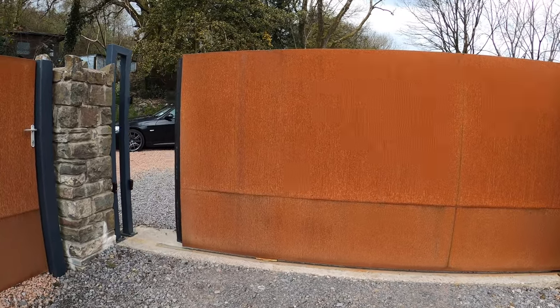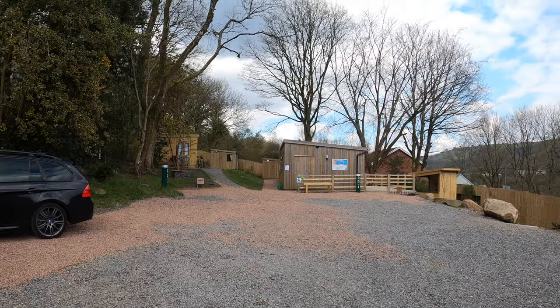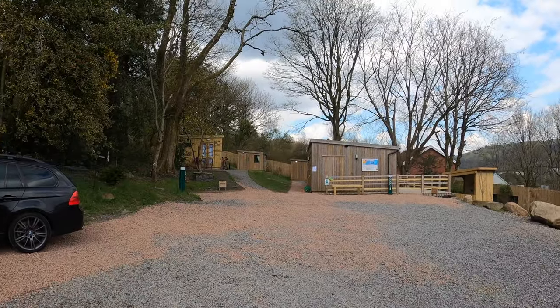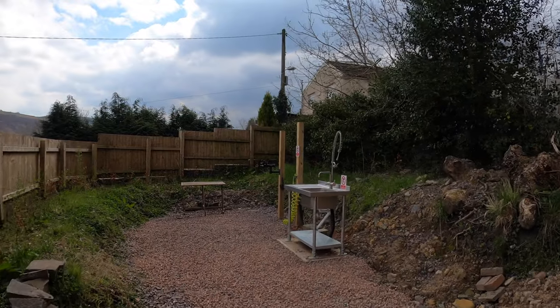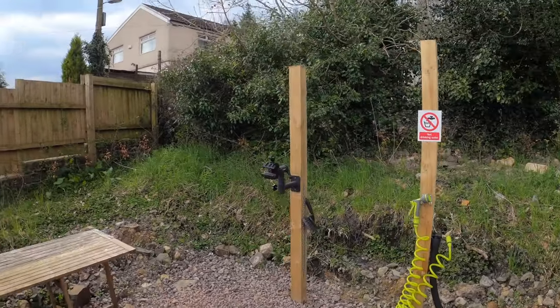So this is the entrance to the actual complex itself, and as you can see, we've got some rather nice parking, ample parking for the cabin area. And then just round to the left here, fantastic little bike wash area. So if you've come back from the bike park absolutely blathered in mud, no worries.